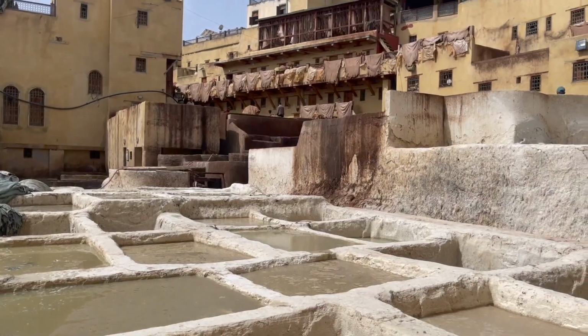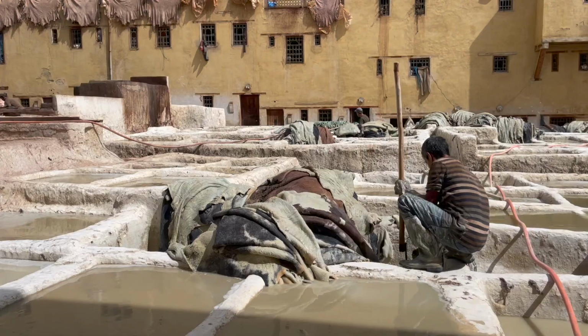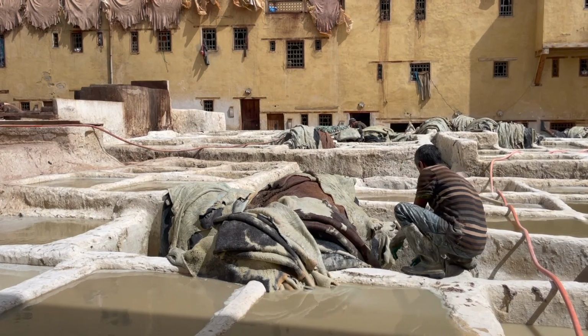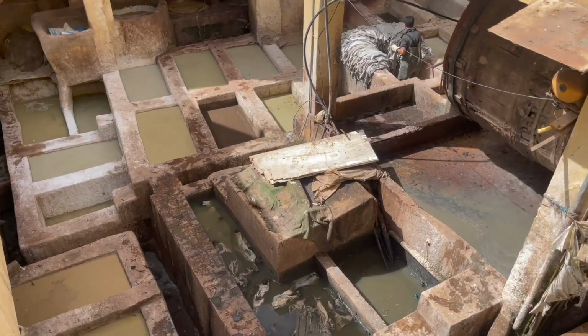Each of the pools contains dyes or liquids used for softening the skin before the hides are hung in the sun to dry. It's a fascinating attraction, as it really does feel like stepping back in time.